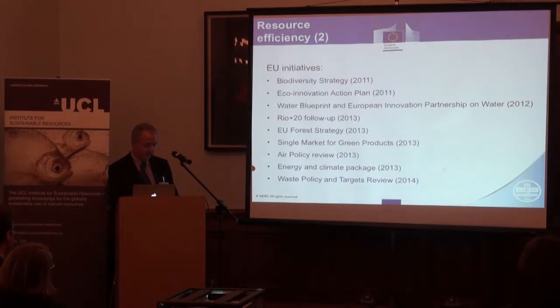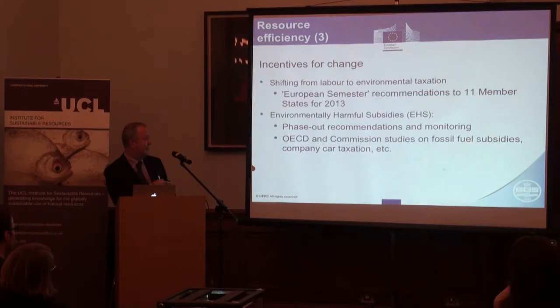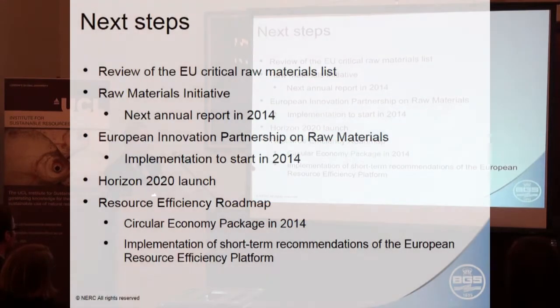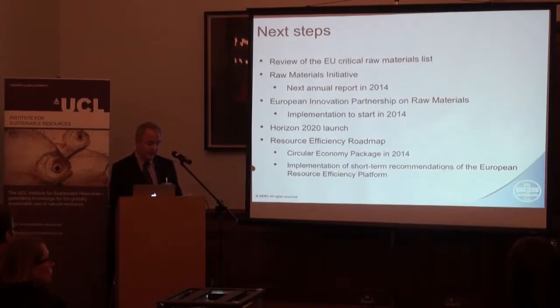So in the interest of time, I will skip this slide, which is about the economic incentives in terms of shifting taxation from labor to the environment and eliminating environmentally harmful subsidies. This is part of the resource efficiency roadmap as well. And I think this is my last plus one slide. In terms of the next steps, we are currently carrying out a review of the EU critical raw materials list.